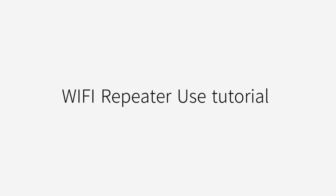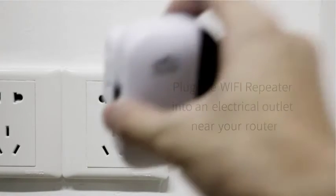Wi-Fi repeater user tutorial. Plug in the Wi-Fi repeater.